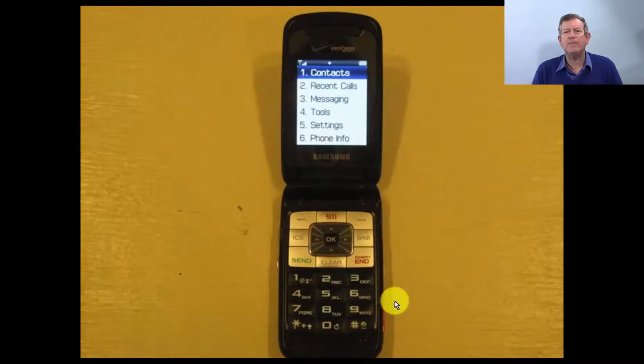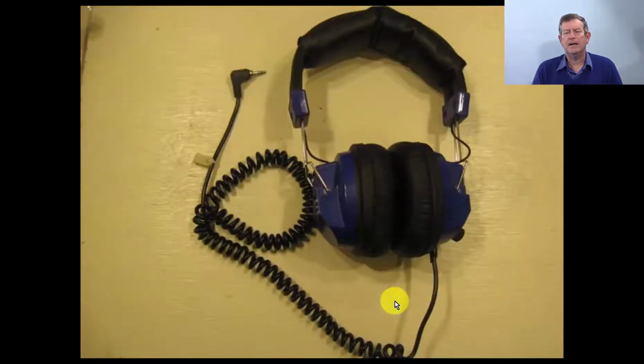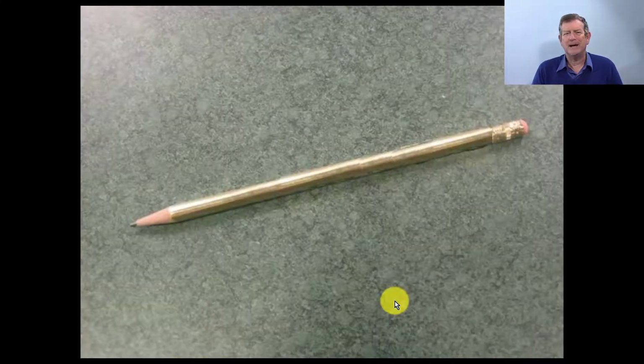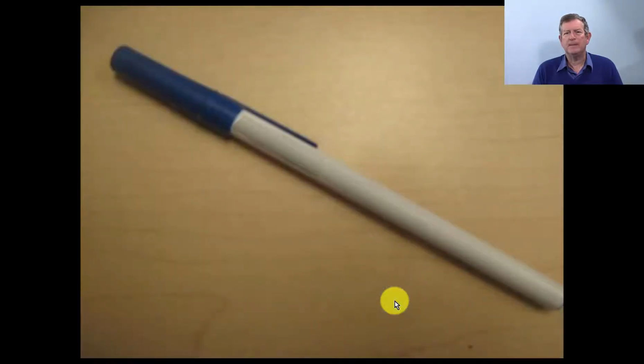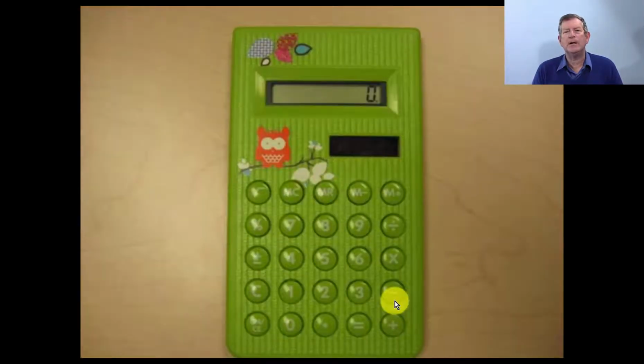Here we have a cell phone. I have a cell phone. A chair. I have a chair. A headset, and I have a headset. Not that big one, but this is a pencil. I have a pencil. A pen. I have many pens. Marker. I have many markers also. Paper. I have paper in my office. And a calculator. I have a calculator on my computer.